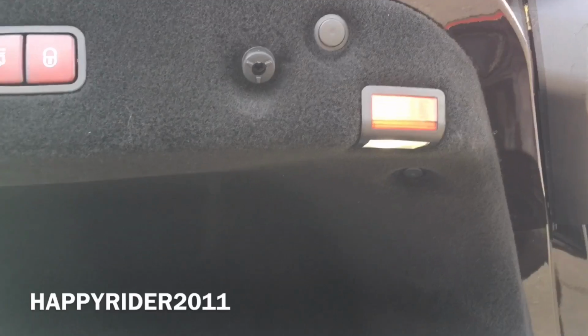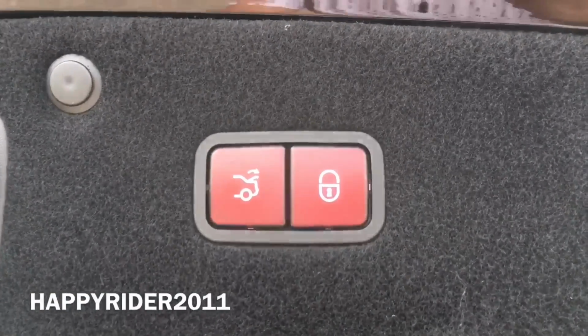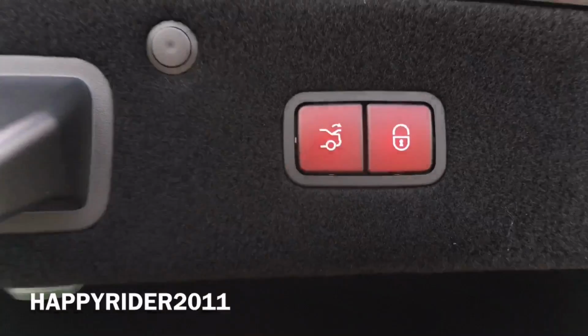On top, if you ever happen to get yourself locked inside the trunk, you can simply press this button to release yourself. Trunk lighting, same goes on this side. Up here we have two buttons. The button on the right is to lock the car doors, and the button on the left is to close the trunk.